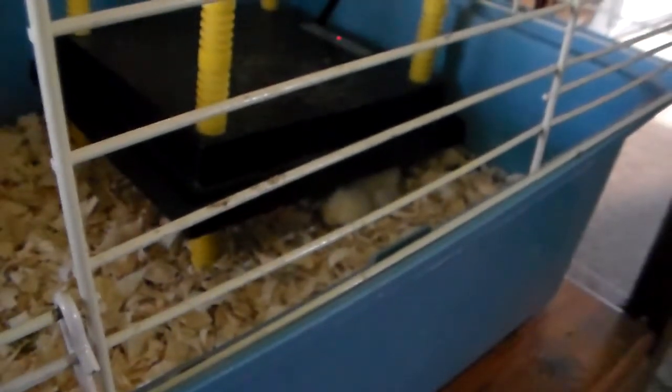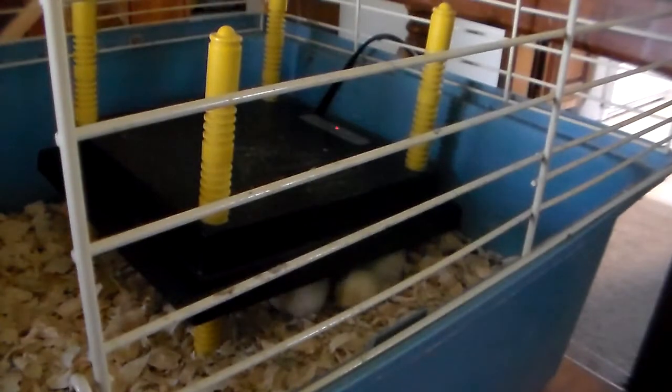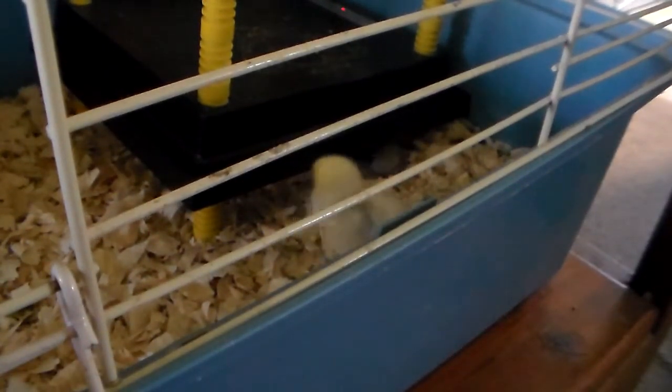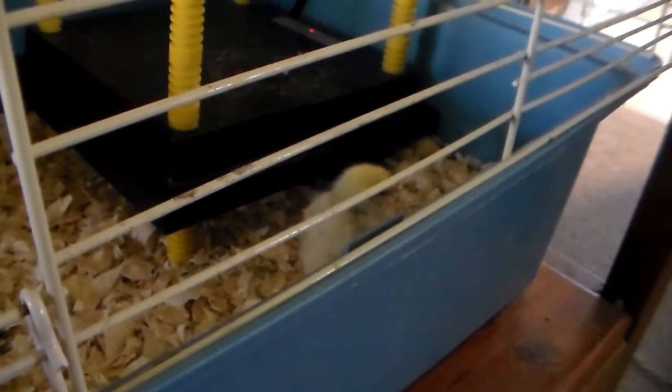I don't know if we've mentioned it before in past videos, but in our brooder setup we don't use heat lamps. I don't like them. They seem to slow chick development. And of course there's the fire risk, and they don't really offer much comfort, just strictly heat. So you'll notice chicks that are under them tend to cry a lot, and they don't grow as quickly, they don't feather in as quickly.